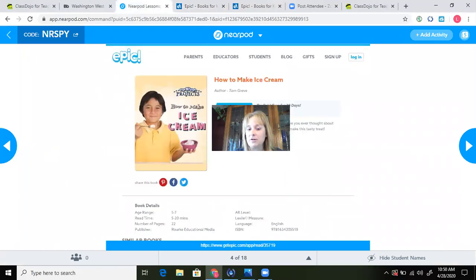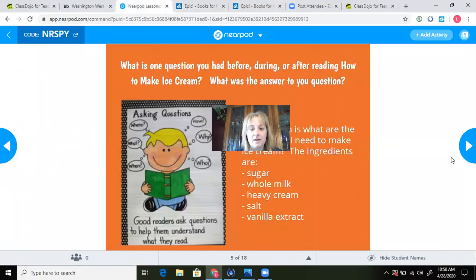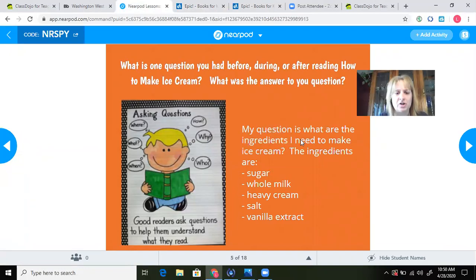Okay, we're going back to our Nearpod. And here we have, what is one question you had before, during, or after reading How to Make Ice Cream? What was the answer to your question? Remember, we've been referencing this anchor chart, and my question that I had while reading my story was, what are the ingredients I need to make ice cream? The ingredients are sugar, whole milk, heavy cream, salt, and vanilla extract. That's one example.